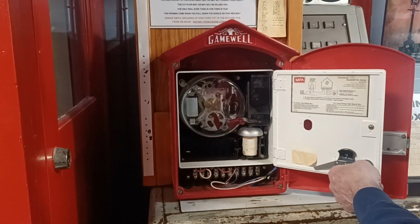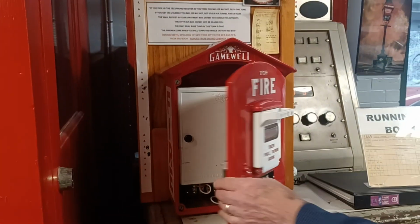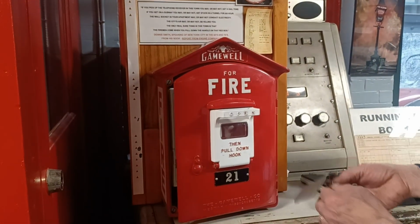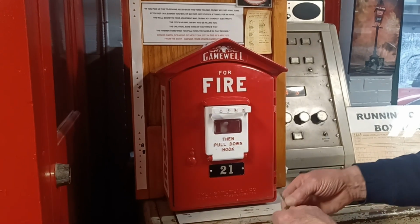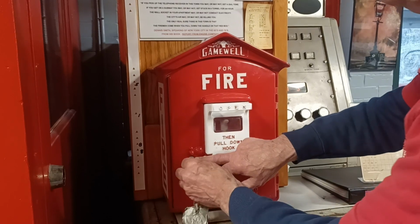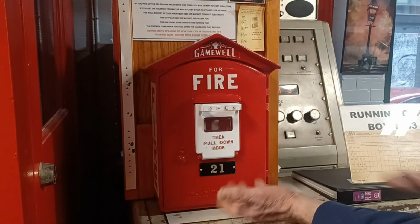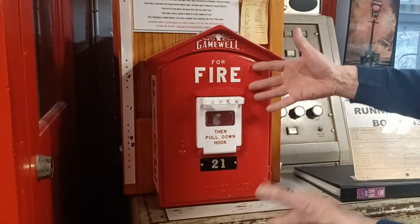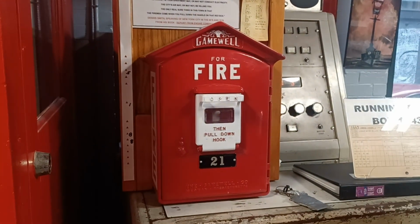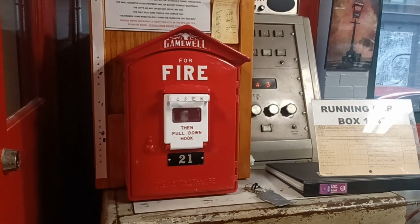So now it's locked up. It's kind of the Gamewell universal key. So it's locked up like that. All you can do is just send in the alarm, which is the most important thing to do. Send in the alarm. Get people doing.